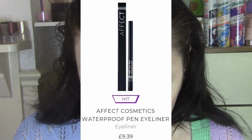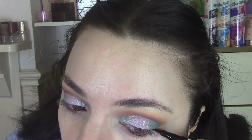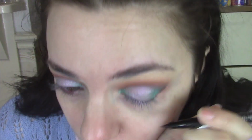I do also have a liquid eyeliner. This is from Effect. This is the waterproof pen eyeliner, and it's another brown eyeliner, so I may as well use this. I really liked the Art Deco brown liquid liner I used in the first video, so we'll see how this compares to that one. It has got a thicker nib, is that the word? The colour is a little bit lighter than the Art Deco as well. I'm going to just attempt to do some sort of little wing. We'll see how it goes.